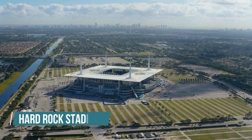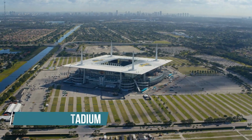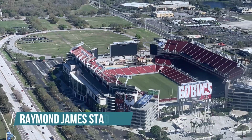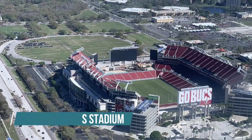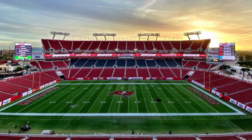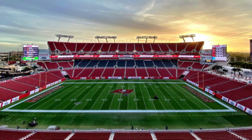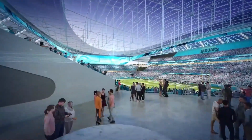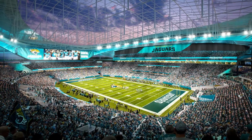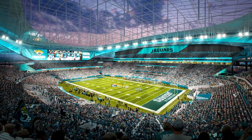Putting this in perspective, Hard Rock Stadium in Miami still leaves the field exposed, so if your seat's sitting close, out of luck. Raymond James in Tampa, completely open air. Translation, no shade, no relief, just you, the sun, and the regret of not wearing SPF 100. Jacksonville's approach? Total game changer. This canopy isn't just for shade. It's strategically engineered to make the entire stadium more comfortable, efficient, and weatherproof.